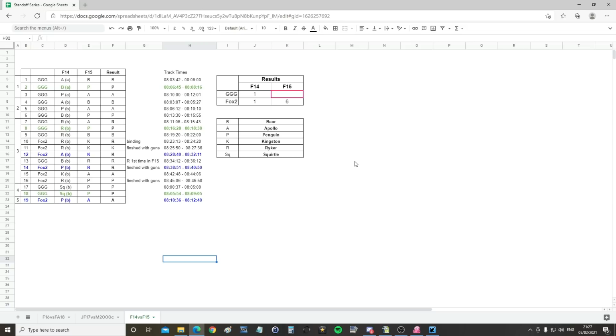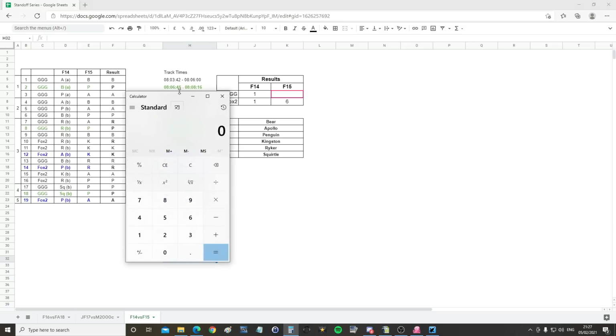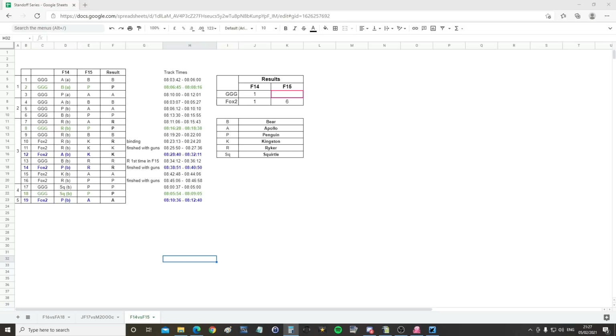Every single person that I asked that took part in this, which was Apollo, Penguin, Kingston, Riker, Squirtle, and Cap himself, I asked, who's going to do better, F-14 or the F-15? And not one of us, including myself, said that the F-15 would win this. That's because we've all seen the matchup videos of expert F-14s thrashing everything.